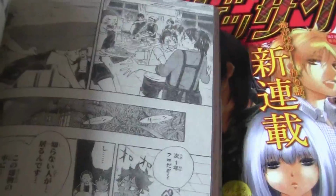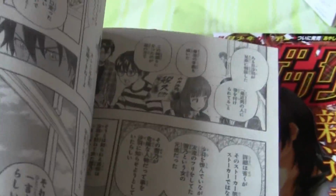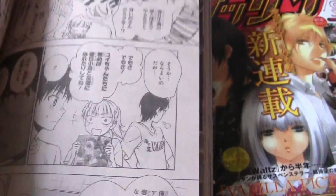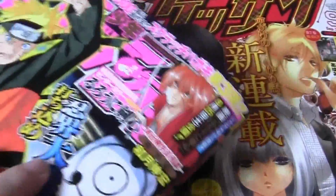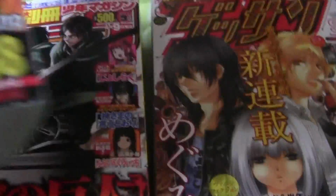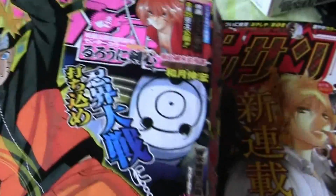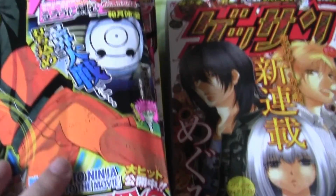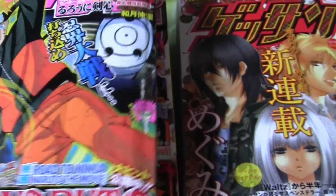Now, as you can see, all of these are just standard black and white, and they're printed on different colored paper. And these editions here are basically just throwaways because space is a premium. Nobody can store all of these volumes. So they'll buy this at a convenience store or a bookstore, since there's no comic stores, read it on the train and throw it away when they're done.